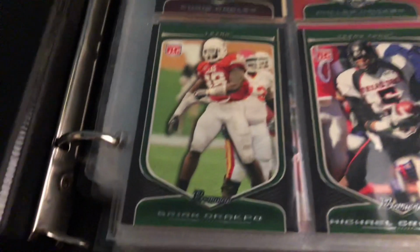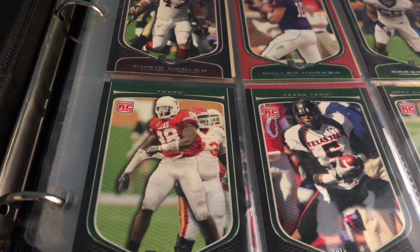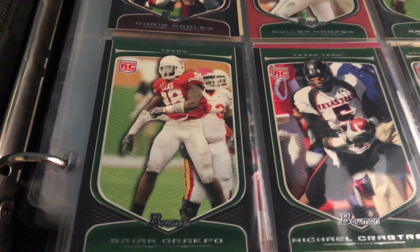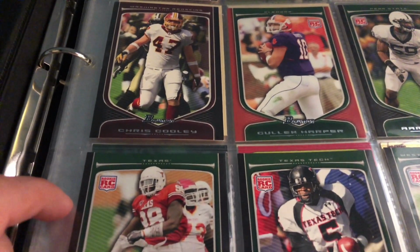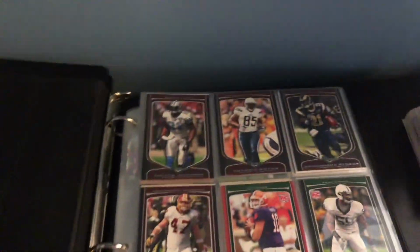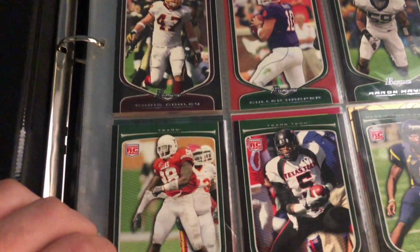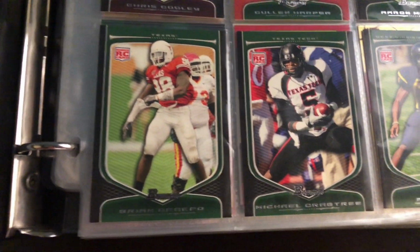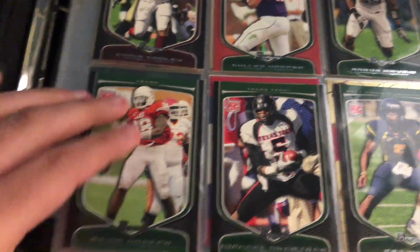So yeah, basically I've been collecting on and off since I was a kid. Some of these cards go back to around, I don't know, maybe 2005 or so. So I have some random football cards. This is a Bowman set, Michael Crabtree's rookie year. This is actually a binder that I made as a kid.